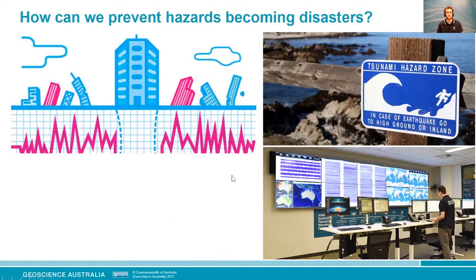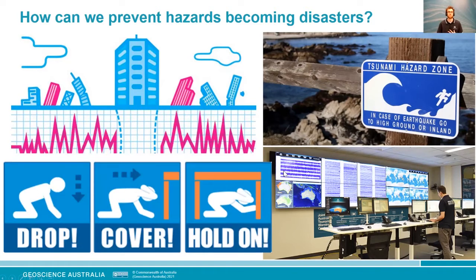Now, finally, as an educator, I'm a big fan of this. To help prepare for hazards and disasters, we can educate people. And if you take just one thing away from this little session, I want you to remember: drop, cover, hold on. This is one of the best things that you can do to protect yourself in an earthquake, if it happens in Australia, or if you happen to be overseas, is to drop to the ground, cover your head, and get under something strong like a table. And this is going to prevent hard things falling on top of you and keep you safe. And that's a really wonderful thing to remember, because it will protect you and will keep you safe.